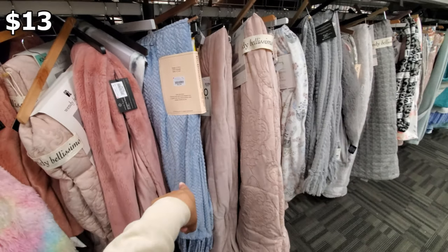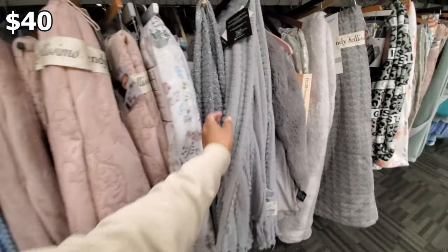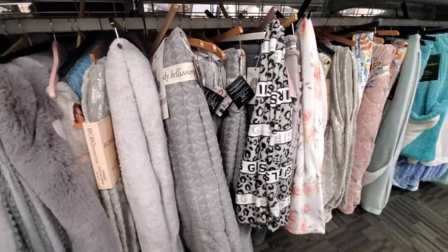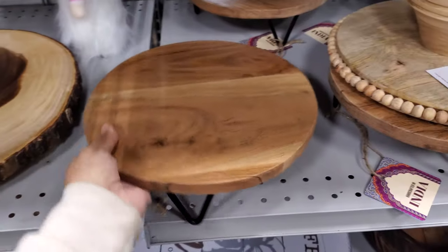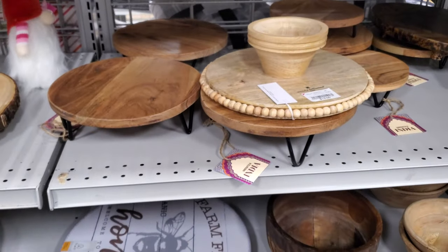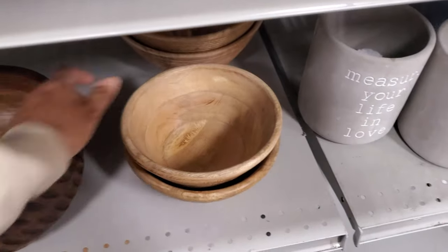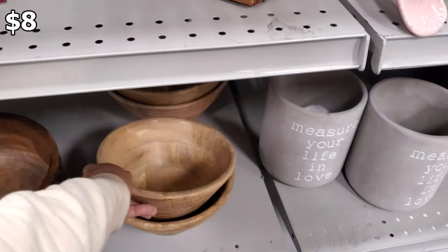We have blue, looks like there's some Easter mixed in, a queen, $40. A little quilt, some shimmer, like glitter gray. This is by BB for $25. These are $10. These are actually really nice, but I do know they have something really similar in Target Dollar Spot, right? Look at this one. Is this food safe? $13. It doesn't tell you. In Burlington, sometimes they don't tell you. And these are only $8, so not bad.